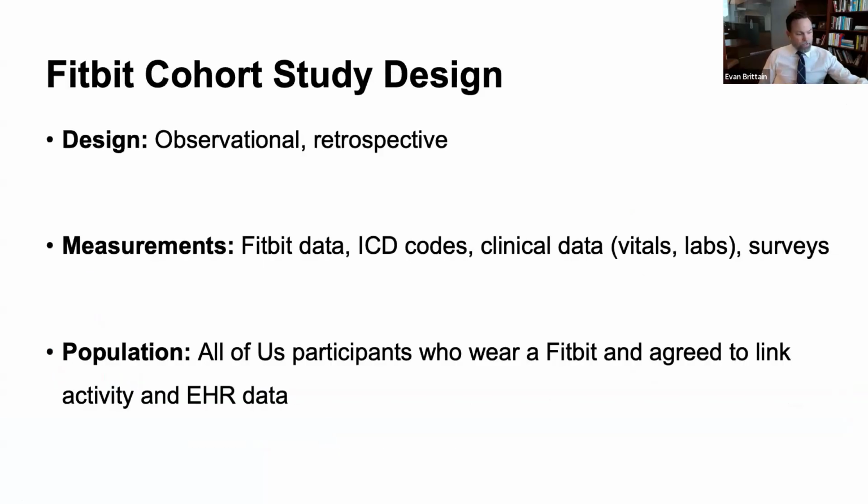So I'll show you some of the projects that we've done, really just trying to learn what we can from the integration of wearables in the EHR. The design of this is all retrospective. It's all observational. The data that are available include some curated Fitbit data, which I'll describe, and then anything that shows up in an EHR. So ICD codes, vitals, labs, and survey data. And again, these are individuals who already owned a Fitbit and agreed to link their activity data with their EHR.